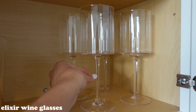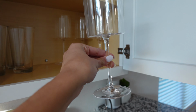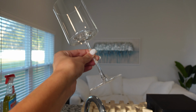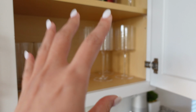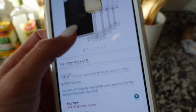Next up are these stunning wine glasses. I am actually obsessed with these wine glasses. I love that they're not traditional, they're square, and I feel like these are super trendy now. This came in a pack of 4. This was a gift. I did have that on my Christmas list. This is the brand Elixir, I believe.